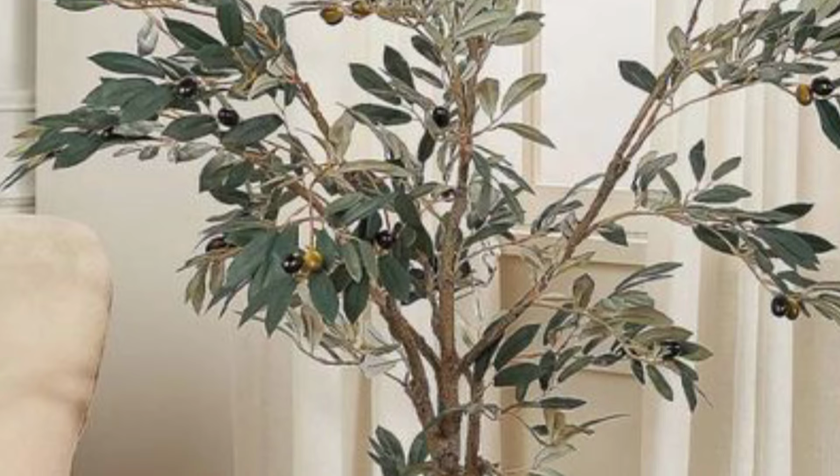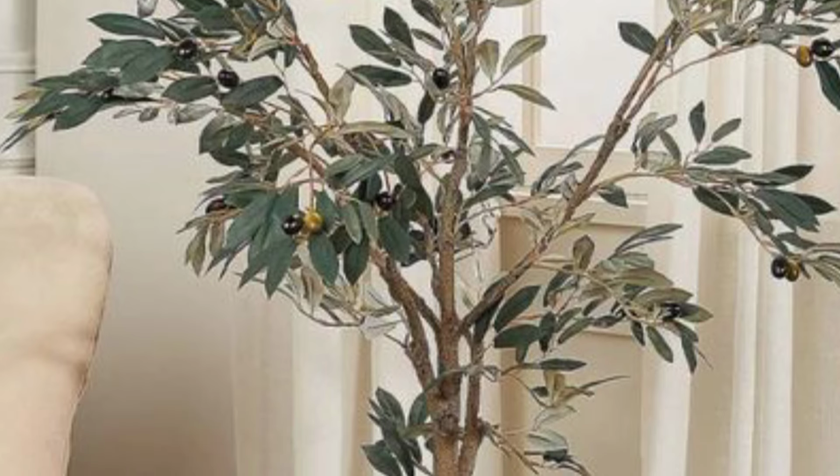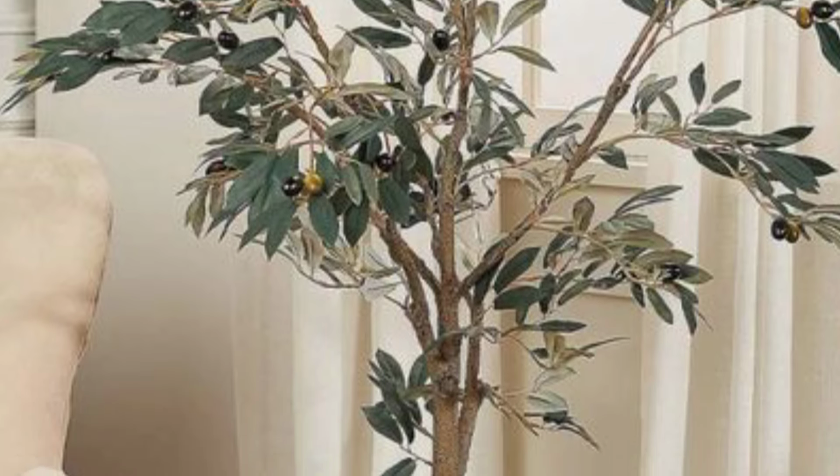The bedroom in a vintage farmhouse home is all about creating a peaceful retreat.